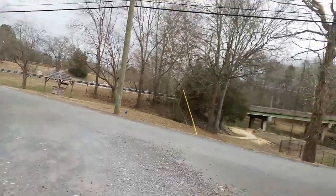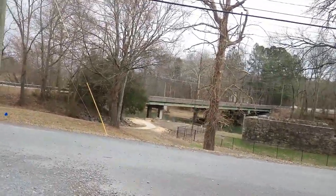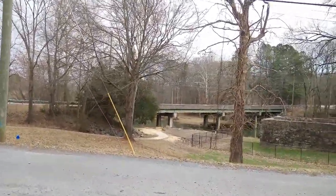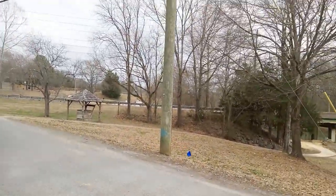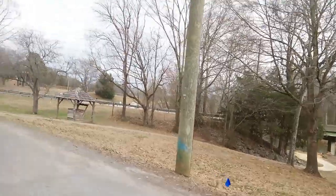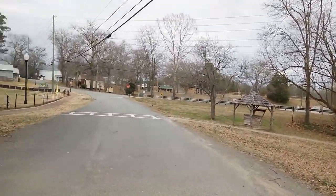Yeah, that's that bridge that they were talking about on that plaque over here. They were talking about that concrete bridge that would be built, right? Yeah. So they built that to prevent cars from going over that, because that is the oldest covered bridge in the state of Georgia.